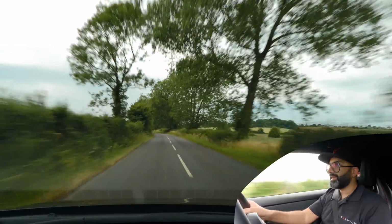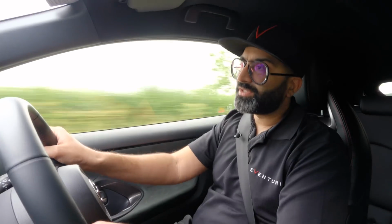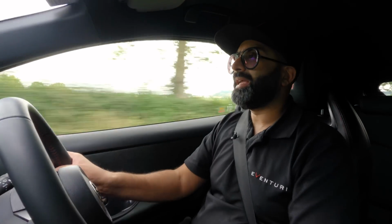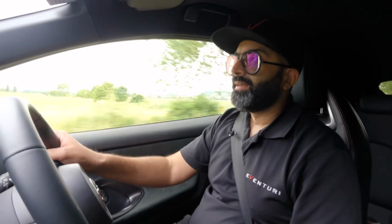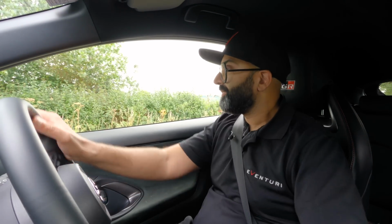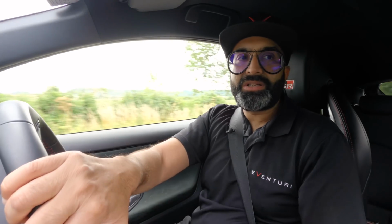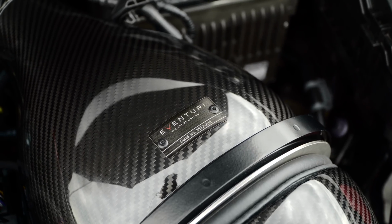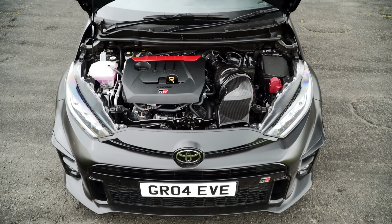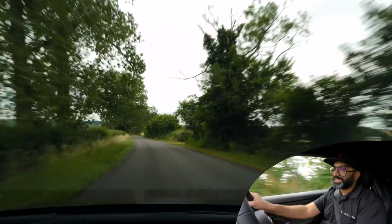I don't think there's anything out there at the moment that provides you with this kind of driving experience. Yes, we have made a few tweaks to make it ours, but even out of the box it's still really good. But the Akrapovic exhaust is a really good complement to the Venturi intake. I think they're two very high class products. So you've got the intake noises from the front and the Acra noises out of the rear.